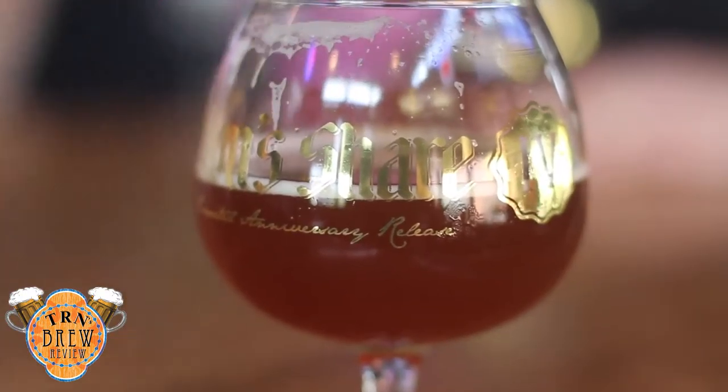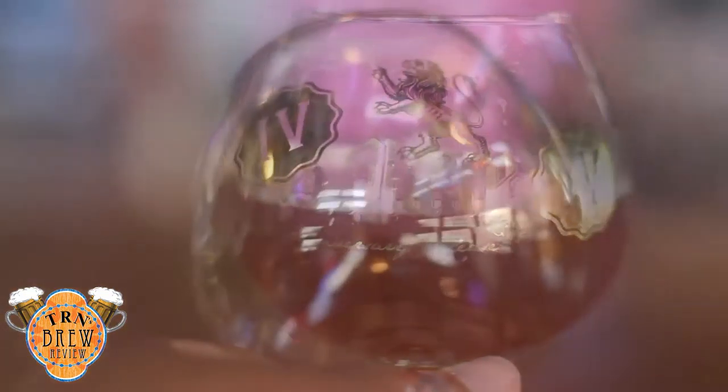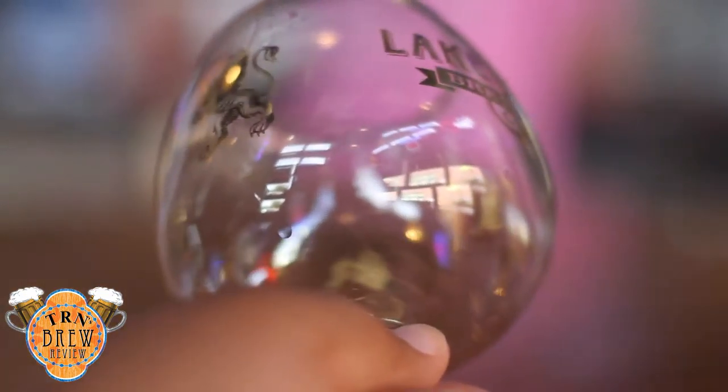Do you know what the IBUs are on it? IBUs are 37, I believe, and the SRM is 20. So not super high. Not high at all. But this is a fantastic beer. I'm real proud of it this year.